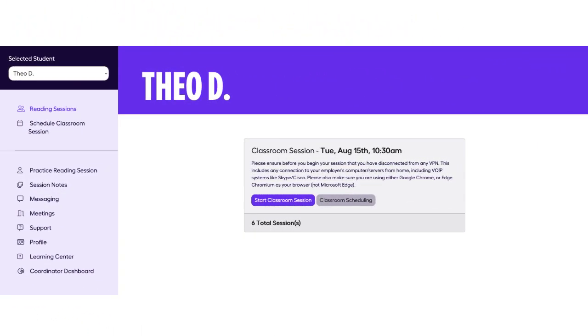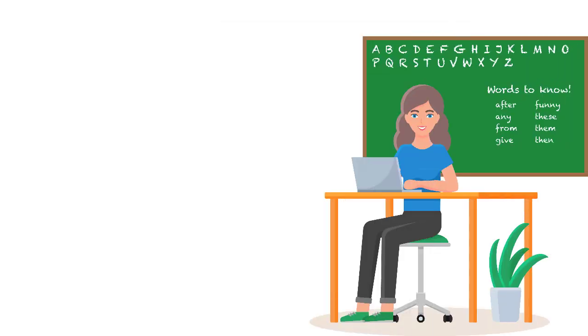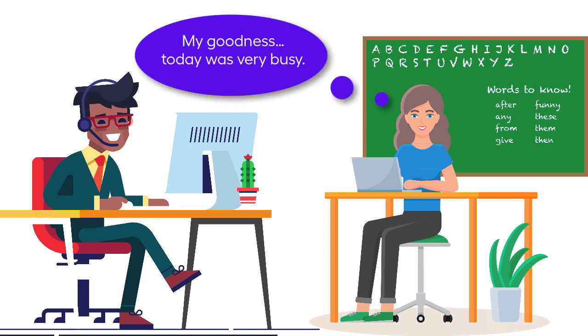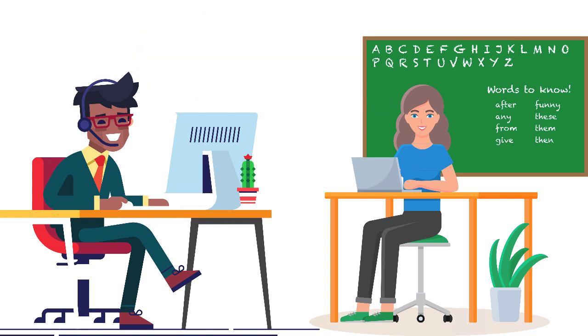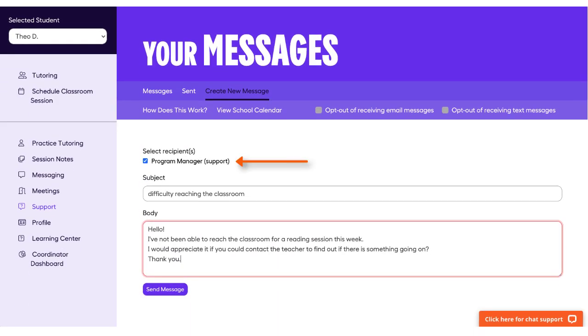When there is a message pending your review, you will see that message when you log into the platform. Please note that we encourage teachers to communicate with their volunteers as often as possible, but some teachers may not have the time to routinely check and reply to messages. If you have a question that needs to be addressed by your teacher and you have not received a response within 3 to 4 days, you can contact your support representative by clicking on the support link or sending an email to help@chapter1.org.